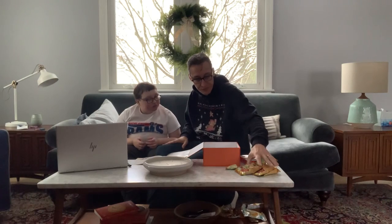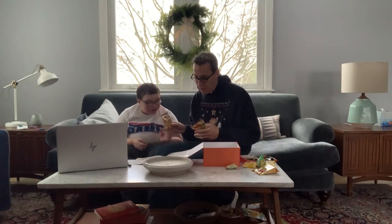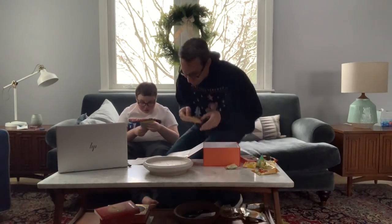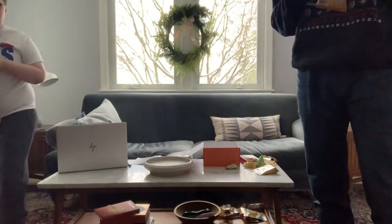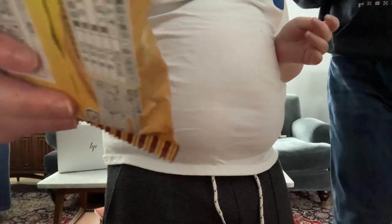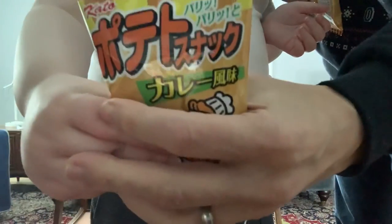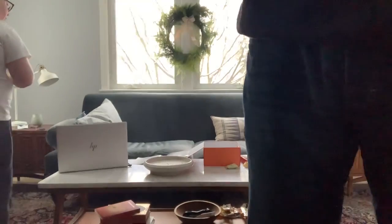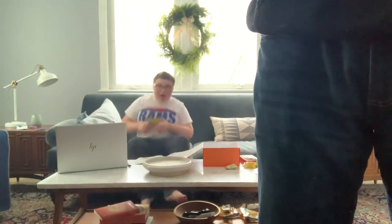All right, next we have this potato snack. Curry flavor. You going to show them the packaging? Okay, show them the other side of the packaging. Bring it down a little bit. There you go. Okay, and I'll show you what they look like.